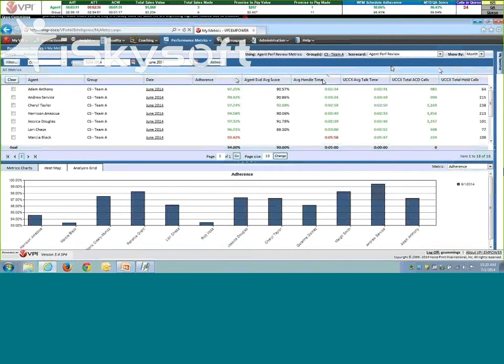For me, it's important to work with my team to measure and coach them on their schedule adherence, their average evaluation scores, their handle times, their talk times, their total calls handled, and total calls that they placed on hold. Those are the metrics I'm driving as a supervisor. And I need to be able to see those.